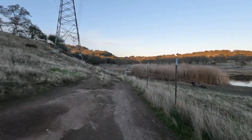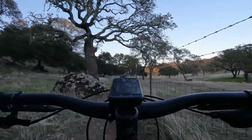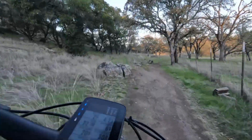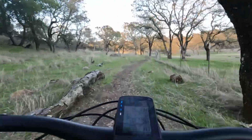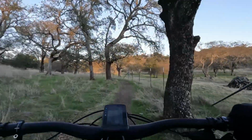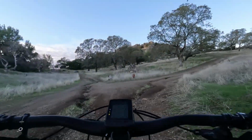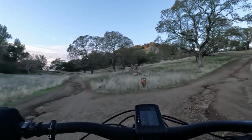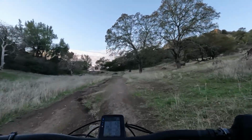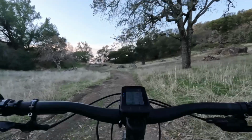I think this is called Lakefront. Barbed wire to the right here. Careful about that. I think you guys saw I got like 20 feet in the air there. So it's pretty cool. I've only been riding for like 25 minutes. So it's nice to get out and ride around even at least for an hour or so at the end of the day.